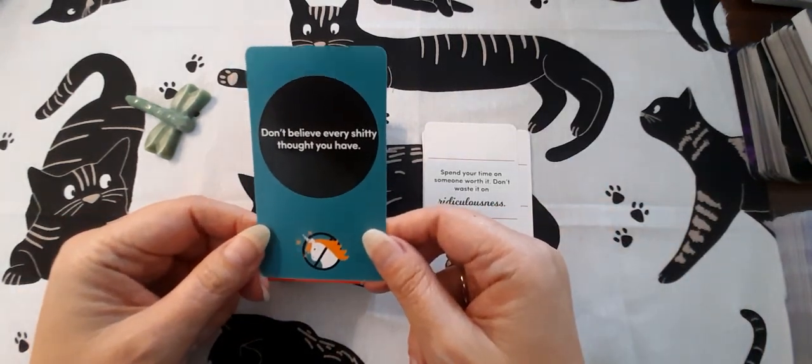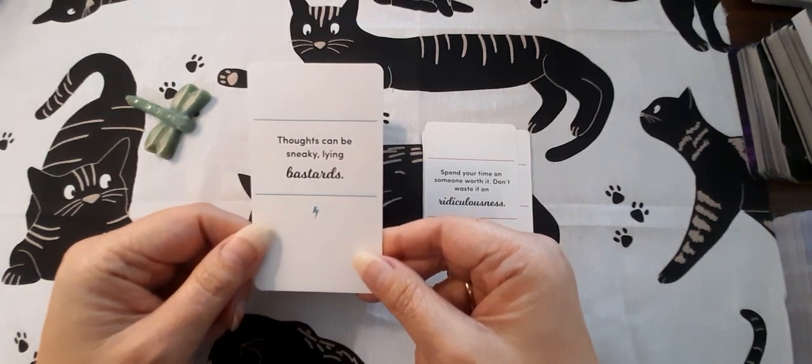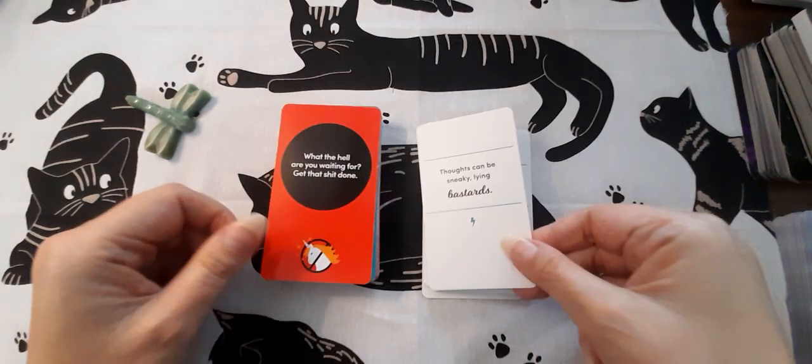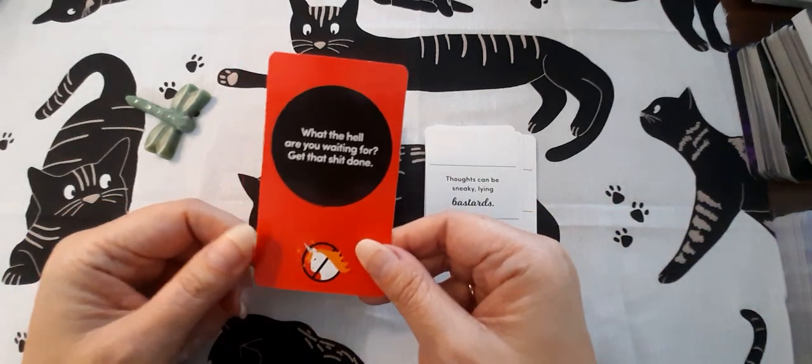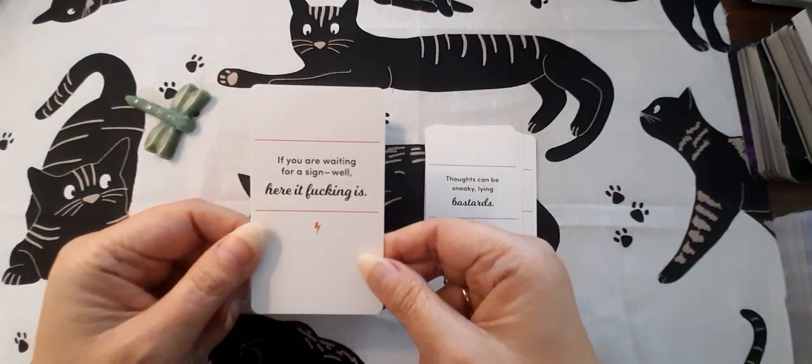This one's a good one. Don't believe every shitty thought you have. Thoughts can be sneaky, lying bastards. What the hell are you waiting for? Get that shit done.